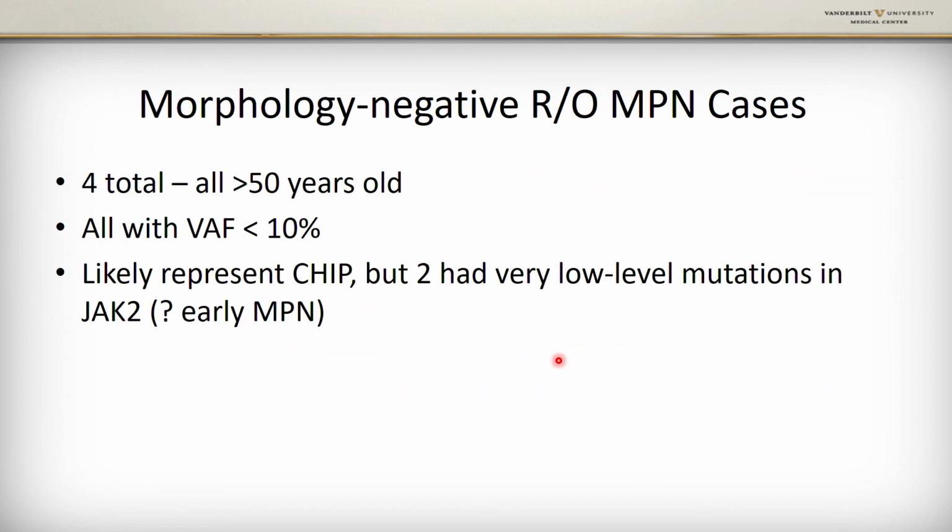In the morphology negative rule-out MPN cases, there were 4 cases that carried mutations. All of them were more than 50 years old. All of them had variant allele fractions less than 10%. And again, these likely represent clonal hematopoiesis of some kind, but are not indicative of an MPN. 2 of them, interestingly, had very low-level mutations in JAK2, and so that raises the question of whether this was just a very early presentation of MPN, or whether that was a JAK2 that was truly age-related clonal hematopoiesis.